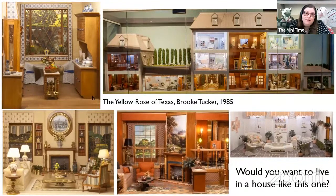While some artists relied on their personal interests as inspiration for their miniatures, others were hired specifically to create amazing works of art as commissions. This example, the Yellow Rose of Texas, is by an artist named Brooke Tucker. She completed this miniature dollhouse as an elaborate little world with her own spin and her own creative story.